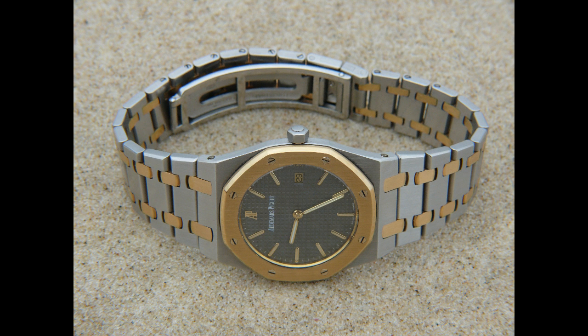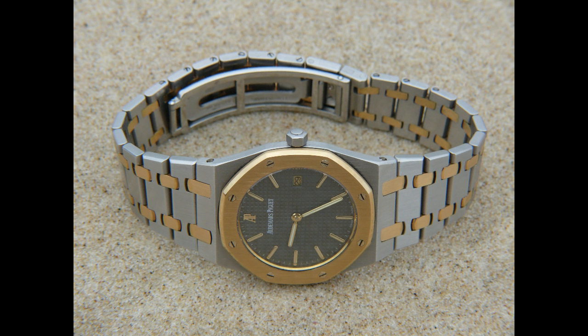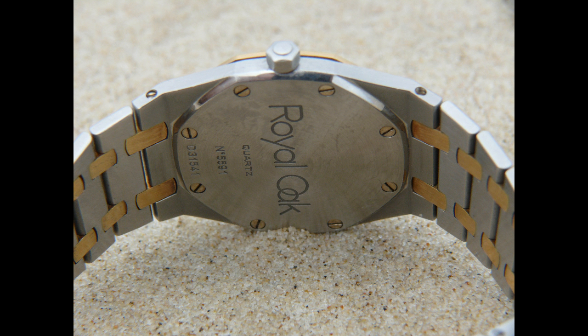And that's the charm of it. It's so well designed, it's so well finished, that you just don't realize it's an integrated bracelet piece. And the quality on it, I mean, it's just fantastic. Have a look at the reverse underneath the watch there.